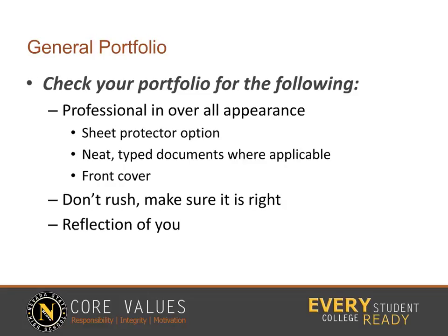Don't put all of this off until the last minute. Make sure everything is right ahead of time. This portfolio is a reflection of you and your work and attitude towards your work. You don't want to communicate the wrong thing because you didn't take the time to put this together in a professional manner. Click to the next slide when you're ready to continue.